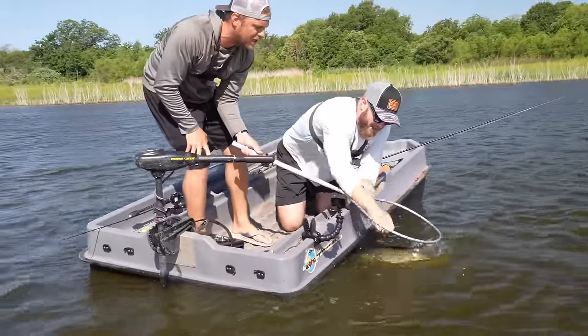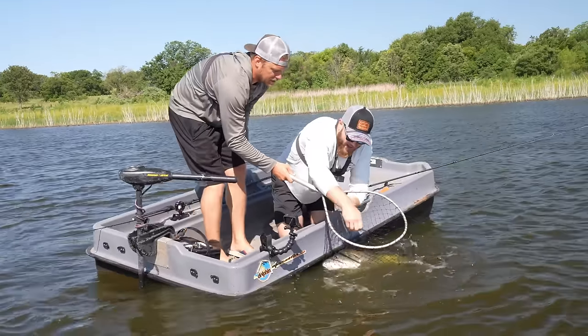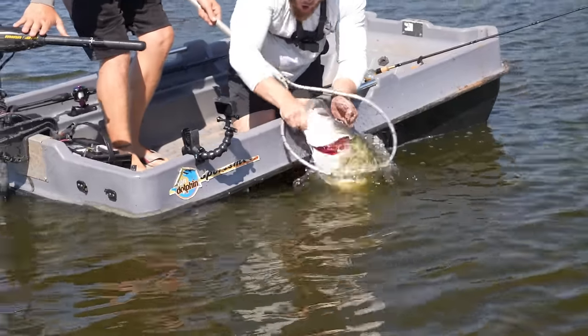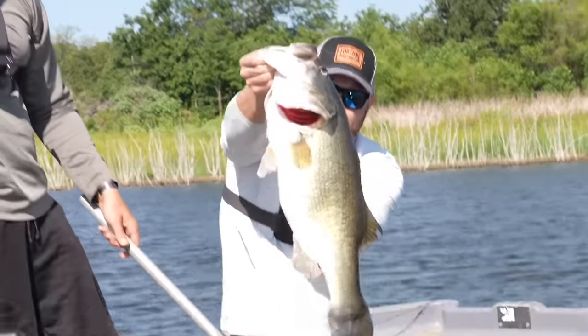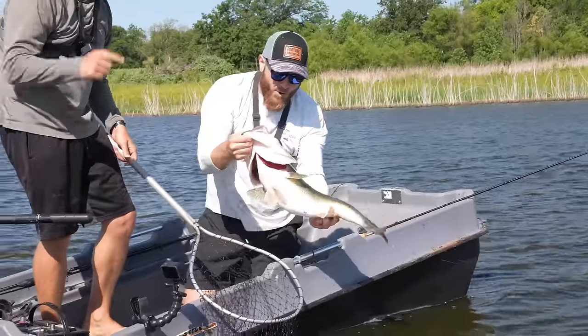Yeah! Let's just look at it for a second. We don't even know where the crankbait is. Oh, I think it's peeping. Oh my, look at its head, dude. Look at how big the head is. Oh my god. That might be a 10 pounder, brother. It might be more. It might be more.